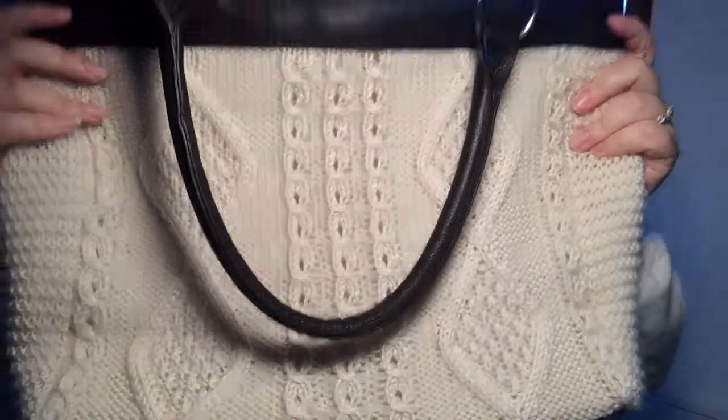But I just love it. It's like a sweater. And it's soft. And it's just adorable. I'm just in love with this purse. They only had 1 left at my Cracker Barrel, so if you're from Kokomo, Indiana, sorry, I bought the last one. Sorry. Maybe you can get it online. Does Cracker Barrel have an online store? I don't know. If they do, maybe you can get one online.